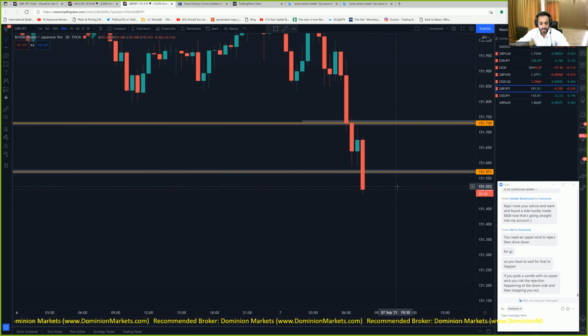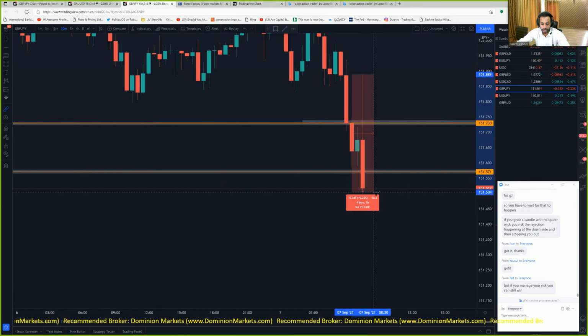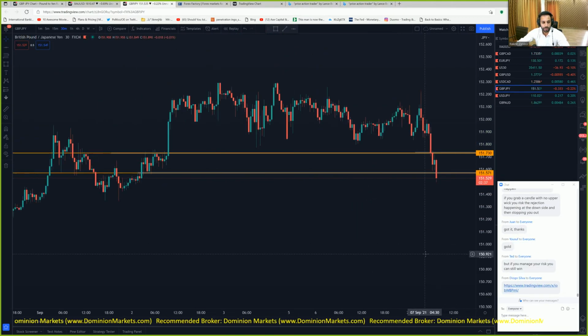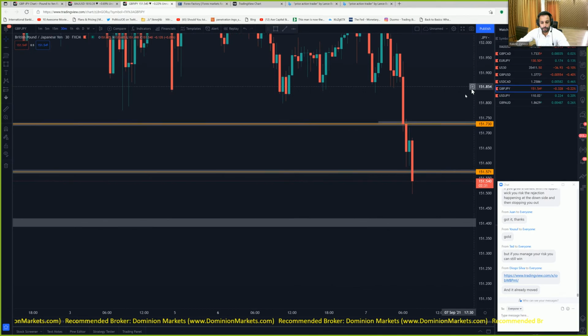Here's the thing with selling pound yen over here. It has already moved this much. How much has it moved? 38 pips. So now you have to calculate the probability for it to continue moving further down, especially when we look to the left-hand side, where we have all this consolidation we talked about earlier on. So we probably would want to see some sort of a pullback before moving down.